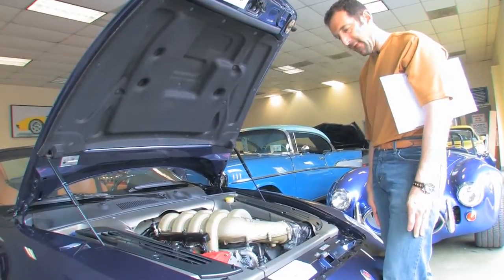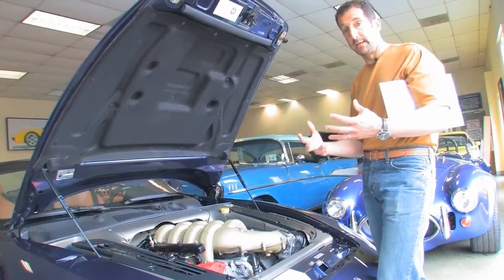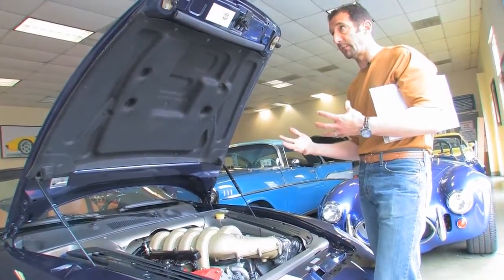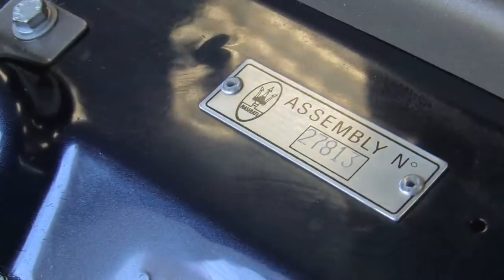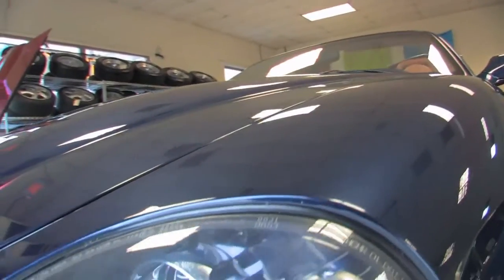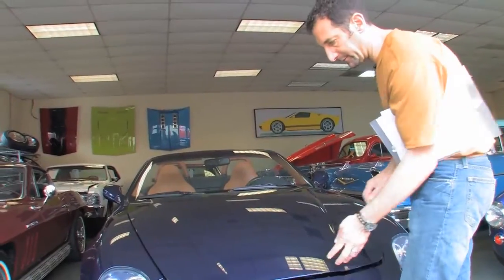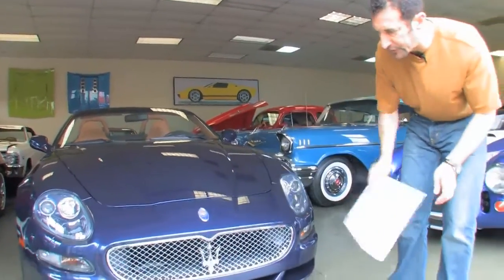Another important thing when you're buying cars like this, it's important that the cars haven't been wrecked, haven't been abused, and haven't been damaged. And this is a clear example that this car is all original, because you can't buy these stickers. Here it is right here. This is the assembly number 27813, and everything is as good. Also has Xenon headlights, aluminum hood, matching grille for the rear that we showed earlier.